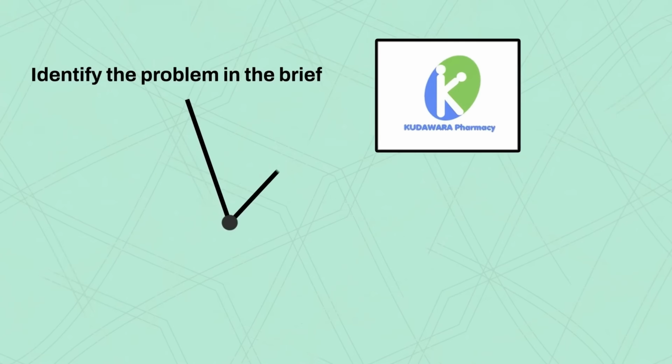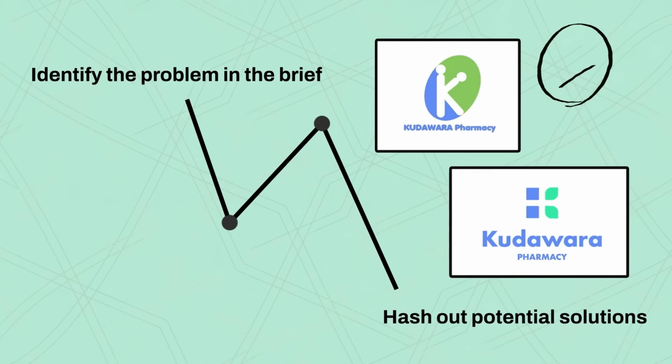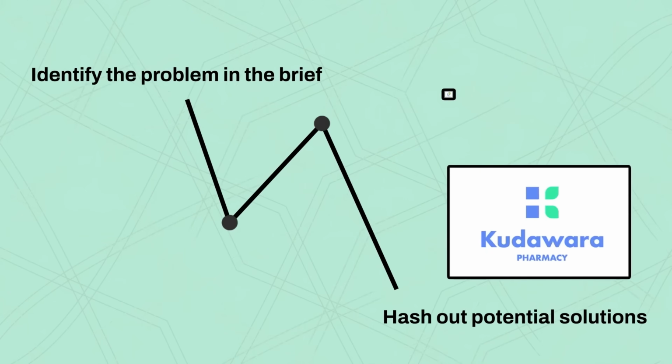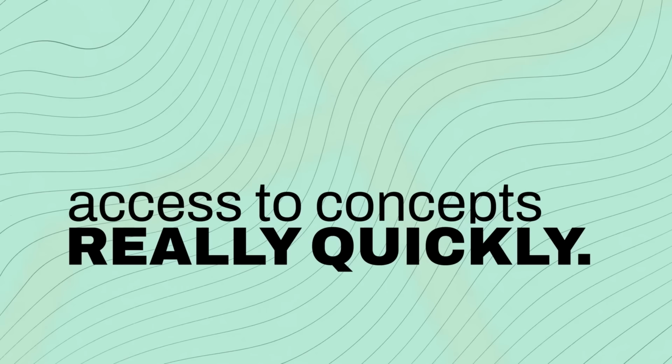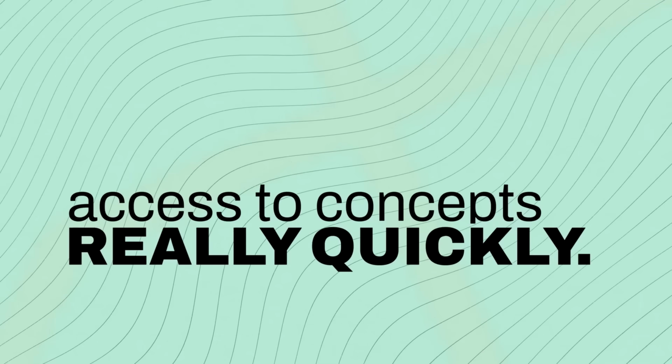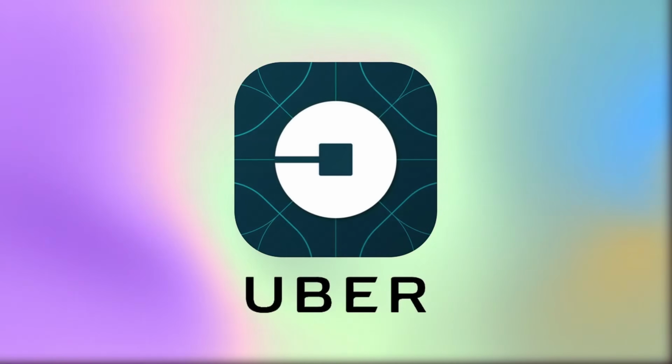For this approach, you need to identify the problem within the brief for the project, and then hash out some potential solutions for the problem or problems. Now, if you can do this, you will have access to concepts really quickly, and let me show you how that actually looks. Now, to demonstrate how problem sprints work, check out this logo here. Now, I'm sure only a handful of people know what this logo is, or shall I say, was. So this logo was actually the design for Uber pre-2018.